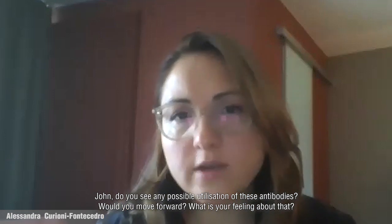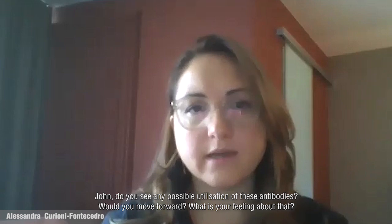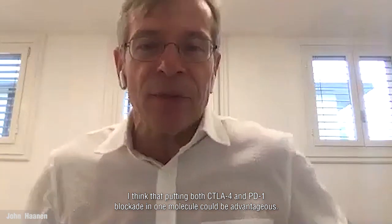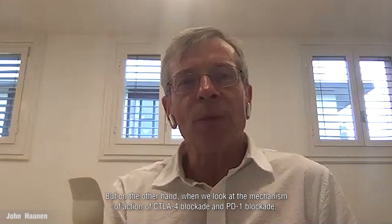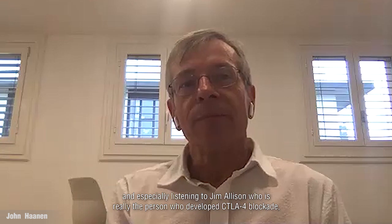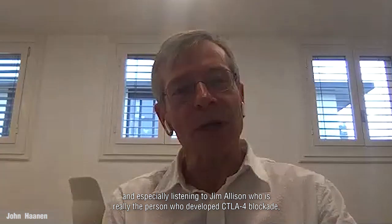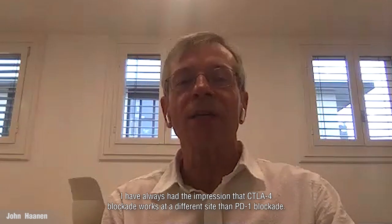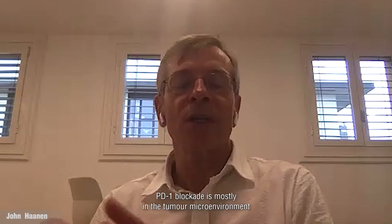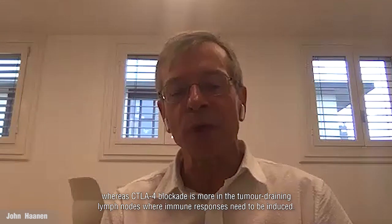John, do you see any possible utilization of this antibody? Would you move forward? What is your feeling about that? I think that putting both CTLA-4 and PD-1 blockade in one molecule could be advantageous. But on the other hand, when we look at the mechanism of action of CTLA-4 blockade and PD-1 blockade, and especially when listening to Jim Allison, who is really the person who developed CTLA-4 blockade, I've always had the impression that CTLA-4 blockade works at a different site than PD-1 blockade. PD-1 blockade is mostly in the tumor environment, but CTLA-4 blockade is more in the tumor-draining lymph nodes where immune responses need to be induced.